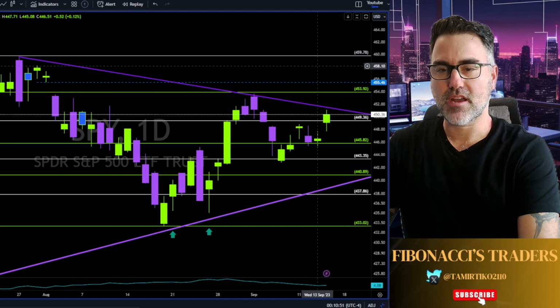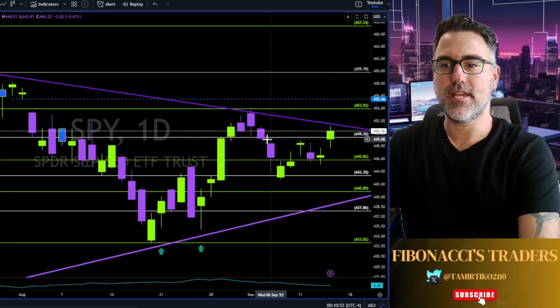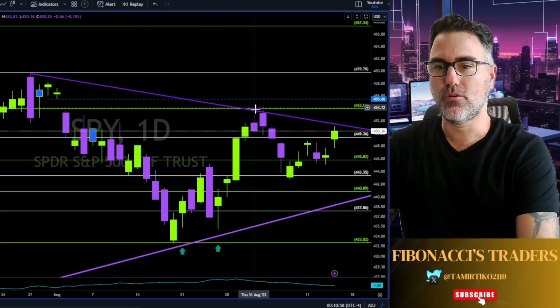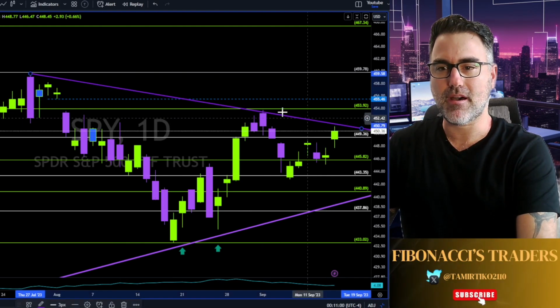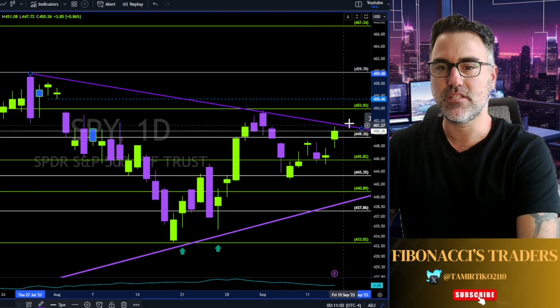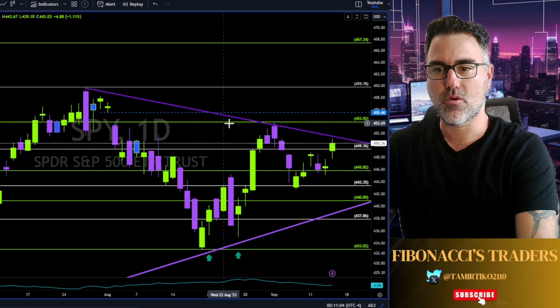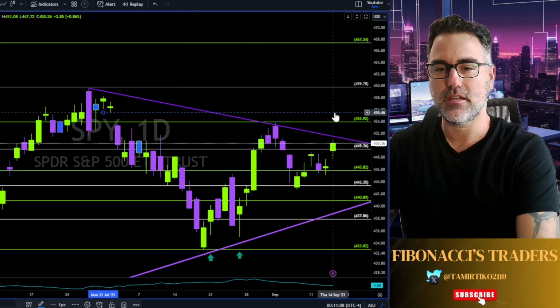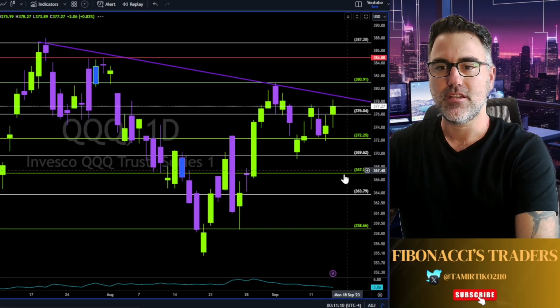So let's see what SPY and Friends brought us today. The gap at the 449 is filled. Now let's see if the bulls can break up above and close the week above this purple trend line. If so, we are heading towards the 454 and then to the gap at the 455.